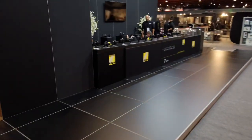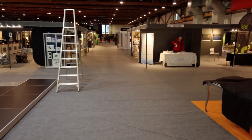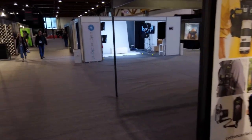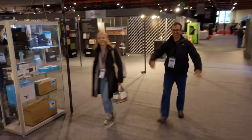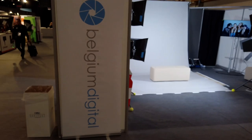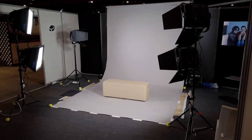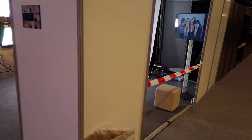So we have Nikon. And a lot of smaller ones. You probably know how a trade show looks, right? And our model, Ellen. And here we have our friends from Belgium Digital. Really cool forum and community. I've been part of them for many years. I don't post a lot on forums anymore, but they're really cool guys. I've done a lot of work with them.